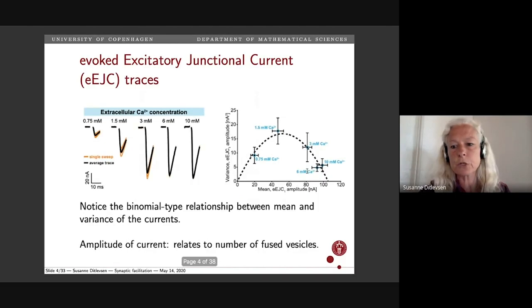So let's first look at how the response could look for one action potential arriving at the presynaptic neuron. How would the response look at the postsynaptic neuron? So we see here, this is one set of experiments, another set for five different extracellular calcium concentrations. And what is going on is that this one is the response in the postsynaptic neuron just in its resting state.